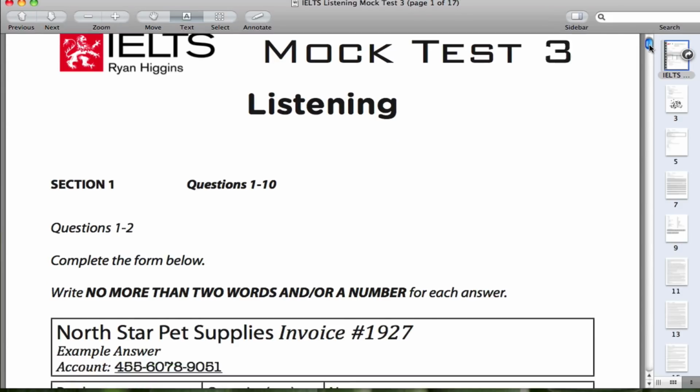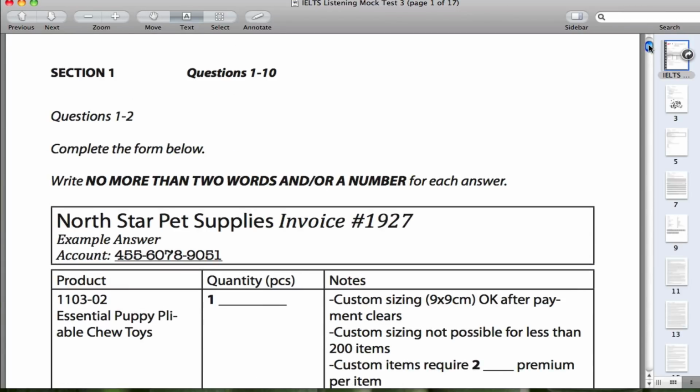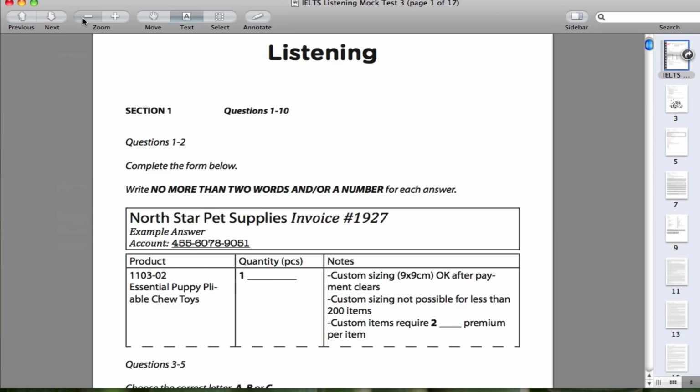Okay. Section 1. You will hear a conversation between a buyer and supplier of pet products.